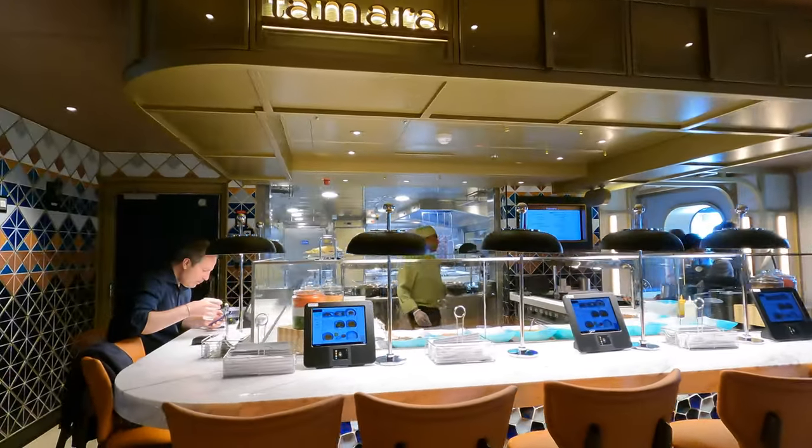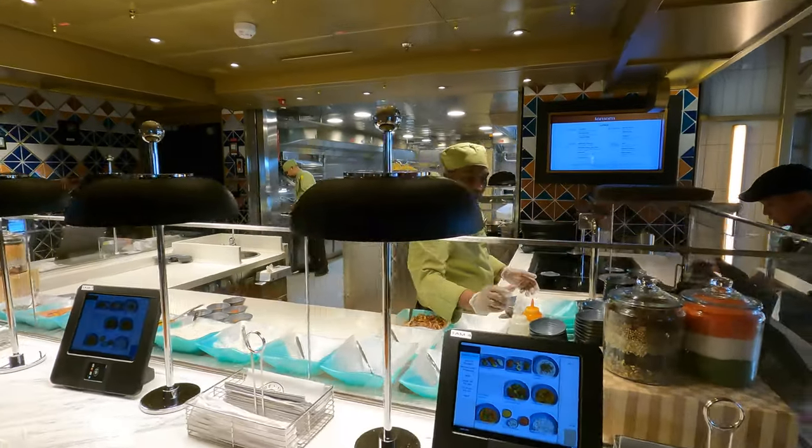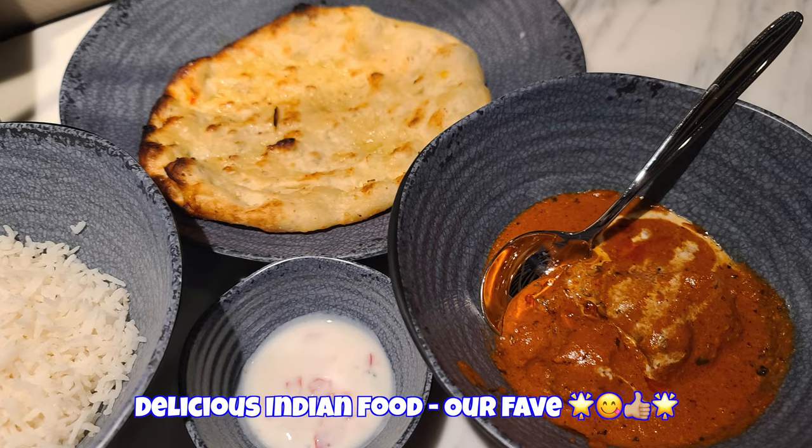We love this place. It's great for lunch or dinner. And Tamara, the Indian restaurant, wow, that was our favorite. Every single dish was amazing.